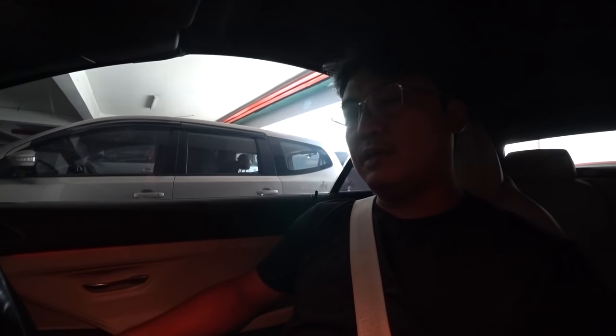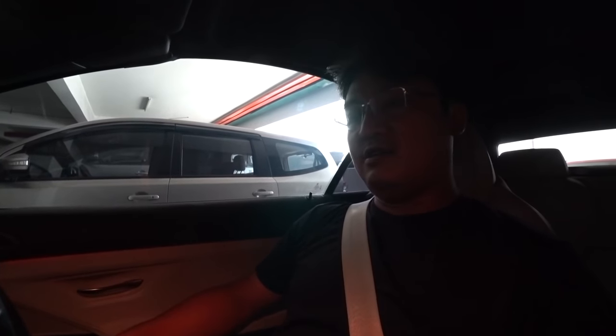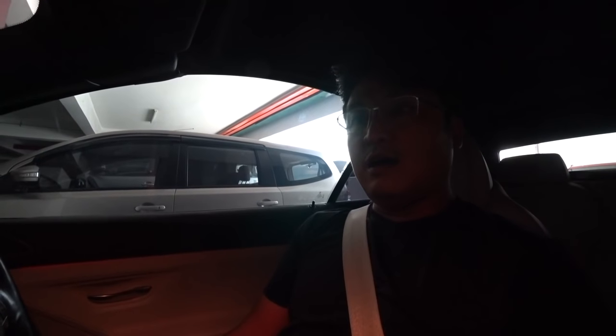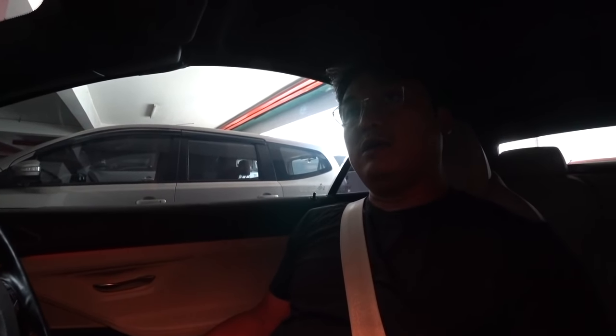Whereas the Aston has a proper height difference between the footrest and the brake pedal and the throttle pedal. However, the footrest is short. I have no idea how the Brits designed that, because I have a size 11 feet and I'm not a tall person, right? I'm like 5'11".